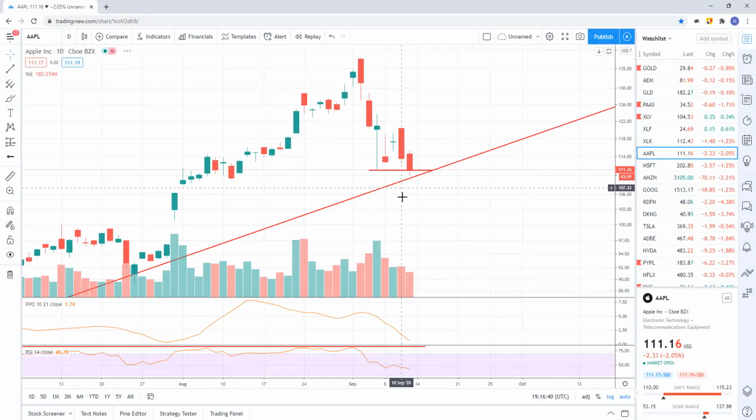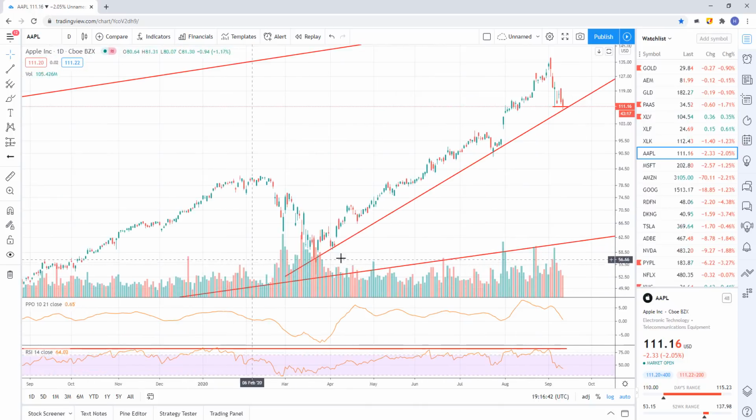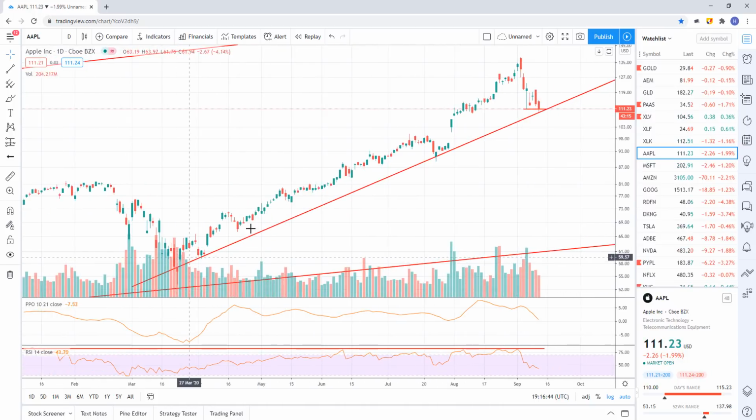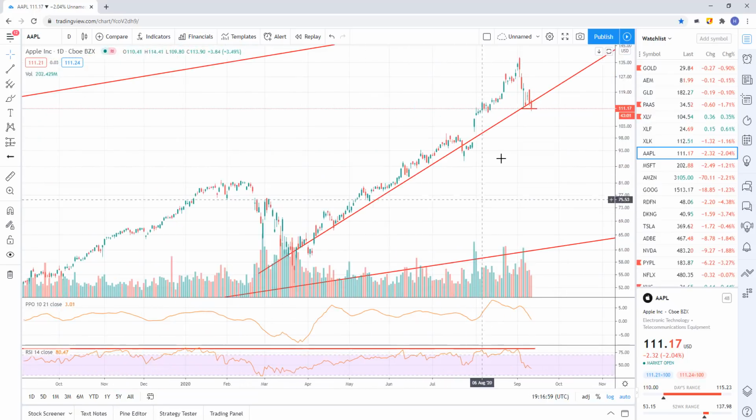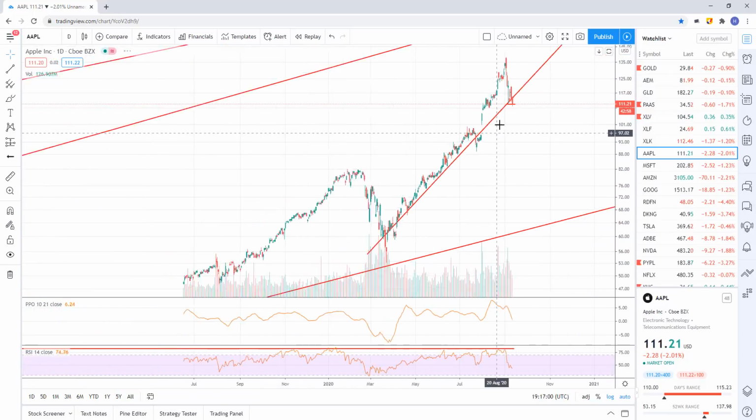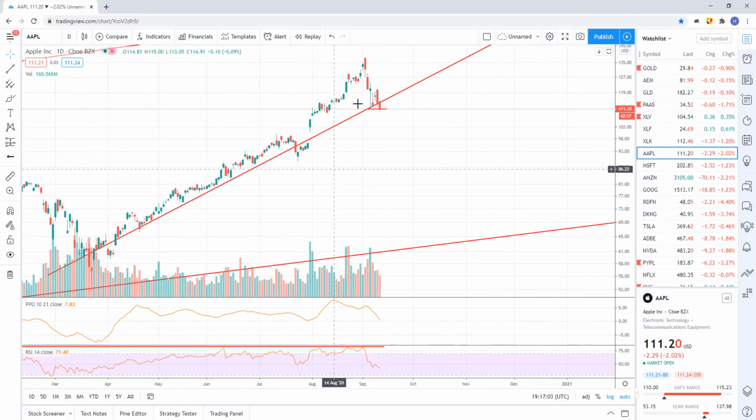If I go to the daily chart here, you can see here's your March lows. It's not the best trend line because we've got a reaction here, reaction there, and a reaction here. So we don't have that many reactions on this trend line. So we do have to watch that. I can move the trend line up to something like this. And if I do that, I'm going to have to tighten it up just a little bit here.